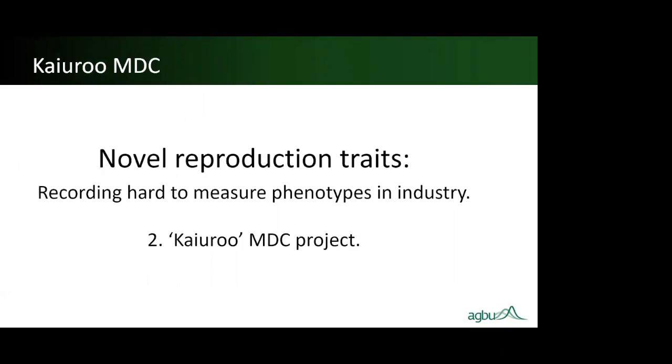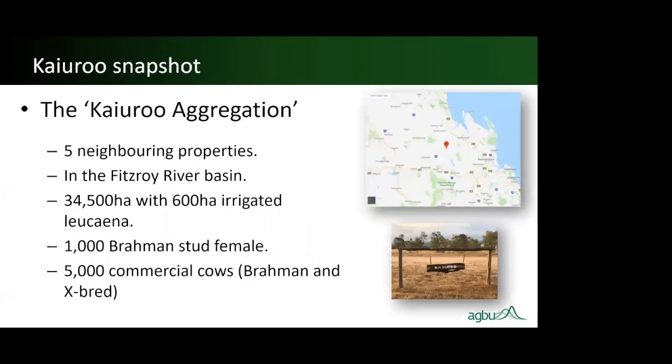The next aspect of getting this technology out into the industry we'll look at is some work we've done with a privately owned stud producer in Northern Australia. The property is called Kairu. AGBU has had an interaction with them for 5 or 6 years now.